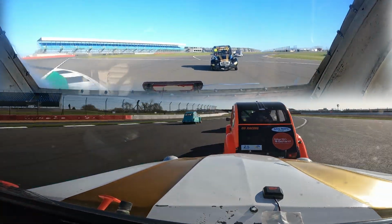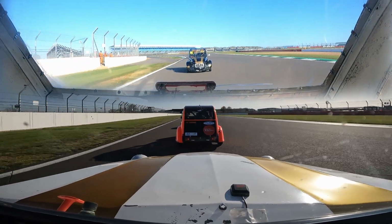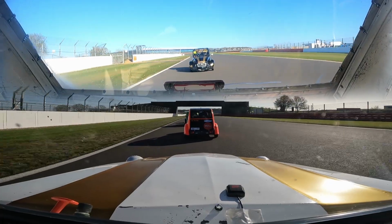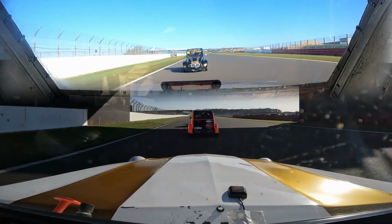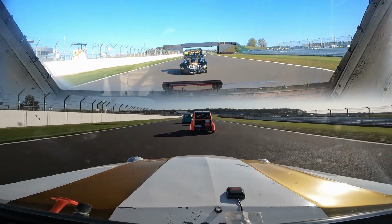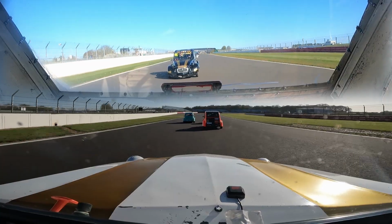And I clip the outside curb there as we turn in, which just unsettles the car. Nick Crispin asking me to push him, but I just don't have the legs. I just can't get onto the back of the car to help him out, unfortunately. So yeah, just struggling. The slipstream, I should be getting pulled along here, but he's just pulling away that little bit. It was so frustrating at the time.